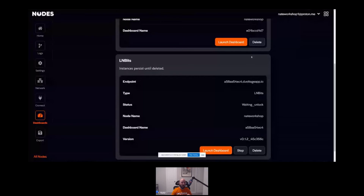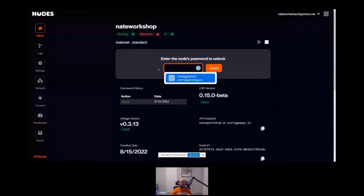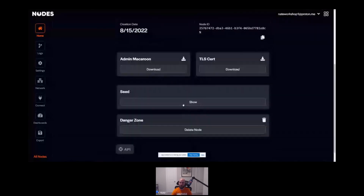Oh, Dakota. Okay. On your homepage here, you already typed in your password for the unlock at the top, because it should just pop into that, and then you should be able to go down here and click show on the seed.